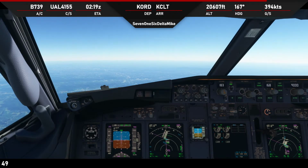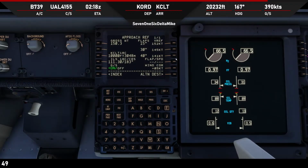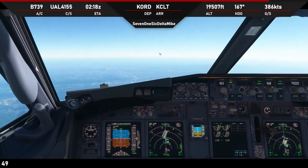Well, I wonder what the approach speeds are going to be like in the 900. I'm assuming they're going to be a little bit higher. I don't know how much heavier we're going to be on our arrival in here. So currently, right now, my init ref speed with flaps 30 is 145, and I'm showing a gross weight of 150.3. So that's not drastically higher speeds than what I would fly in the 800. I would fly probably approach speed at flaps 30 anywhere from 140, 141, 142 knots. So right now I'm only about 3 knots faster.